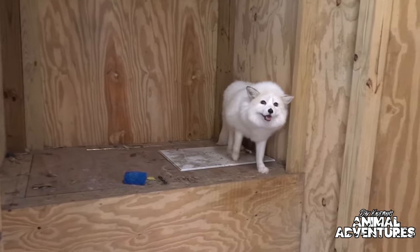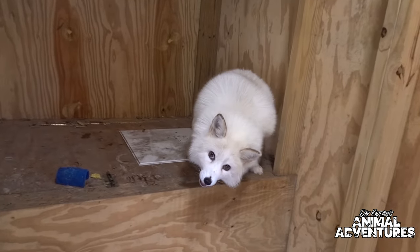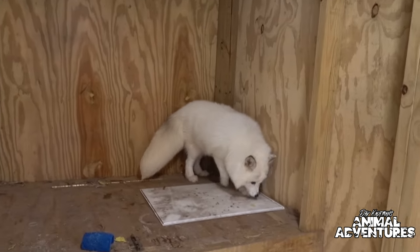What are you doing, Princess? You're not supposed to be in here. Look at her face. She's like, don't make me go back. I want to explore. Oh, my God. What is that adorable fluffy thing on that camera? So adorbs. No food in here right now, baby.